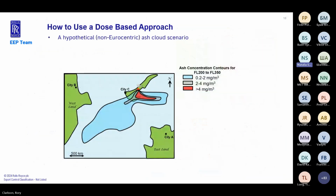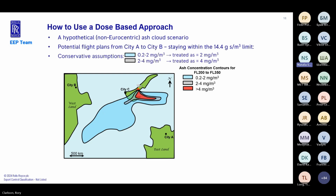How would you use this susceptibility? Now, this example goes back to the world of 2010, 2011, and actually probably still current now because I think Meteo France and the UK Met Office produced these products today if there was an eruption in Europe, concentration bands like that. So this fictitious eruption in a part of the world that doesn't actually exist, if you're flying from city A to B and you're presented with this ash cloud, what can you do? Well, one thing you can do is assume that in the blue or the cyan that everywhere it's 2 milligrams per cubic meter. That is very pessimistic.